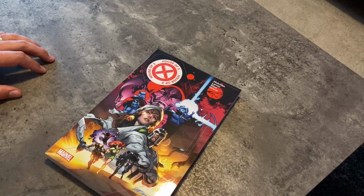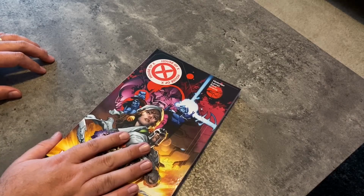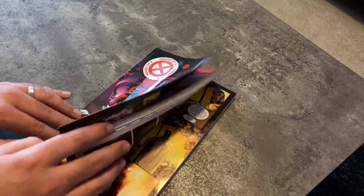Today we're going to be doing an overview of this House of X, Powers of X softcover trade paperback.